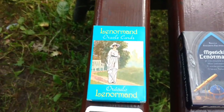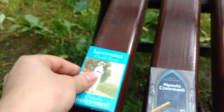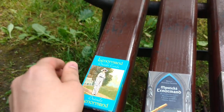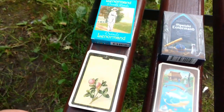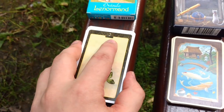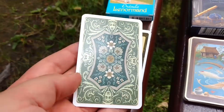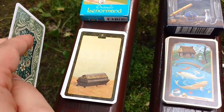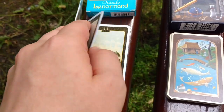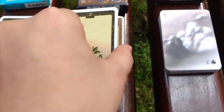The first one is from Scarabeo, Lenormand Oracle cards. It's simply Lenormand without anything about Oracle. It's simply gorgeous. It only has numbers, no card association, no poems or anything like that. The backs are also gorgeous. It's so nice. Cards are bigger than normal cards.